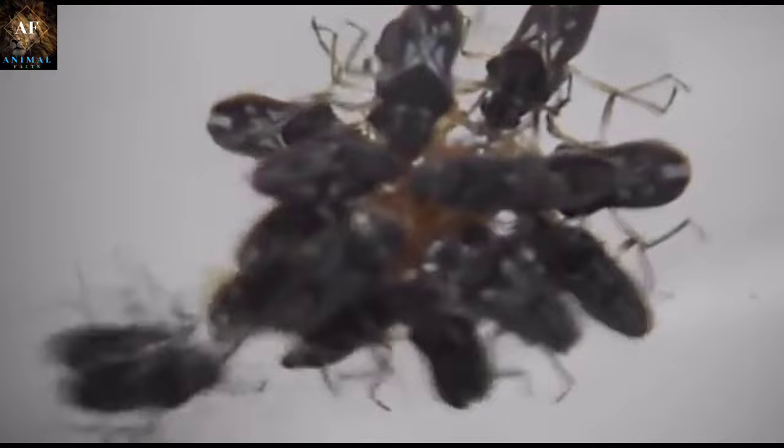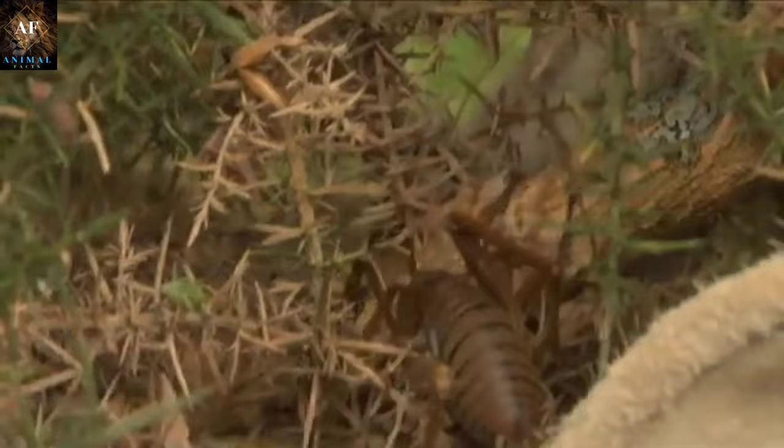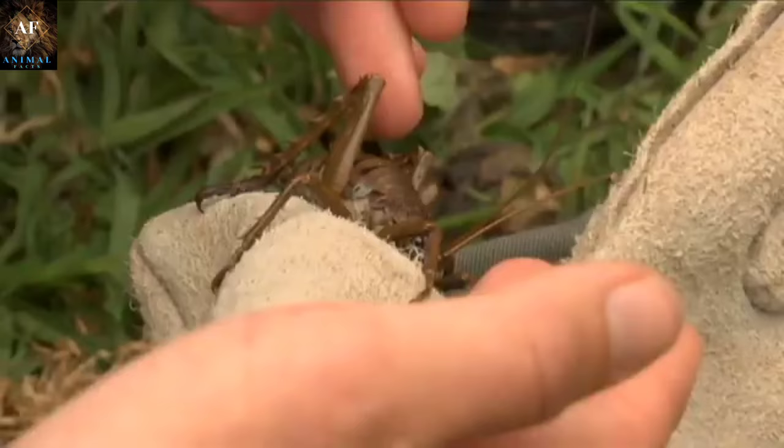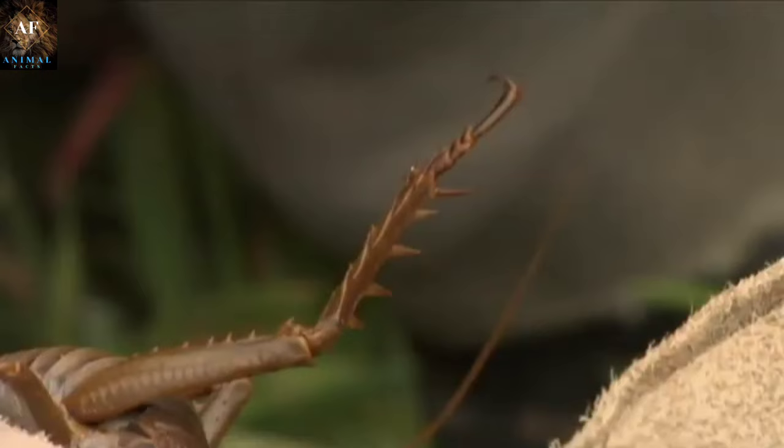Up next we have giant weta. Giant weta refers to a group of large, flightless insects found in New Zealand. They are among the heaviest and most massive insects in the world. Giant weta come in various species, but they generally have a robust and bulky body with powerful legs. They resemble crickets and grasshoppers but are much larger.